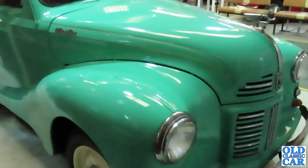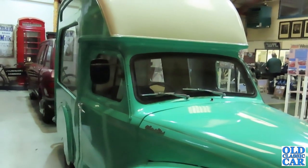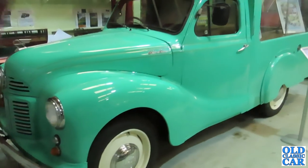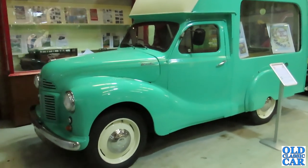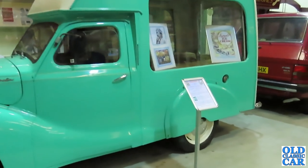So have a proper look. This is a fairly latish example with a painted grille. The early ones had the Mazak grille, same as the A40 Devon cars. There are a couple of brochure reviews, I think, elsewhere on the channel that show the commercial versions of the A40 in a little bit more detail. But this is probably a one-off.